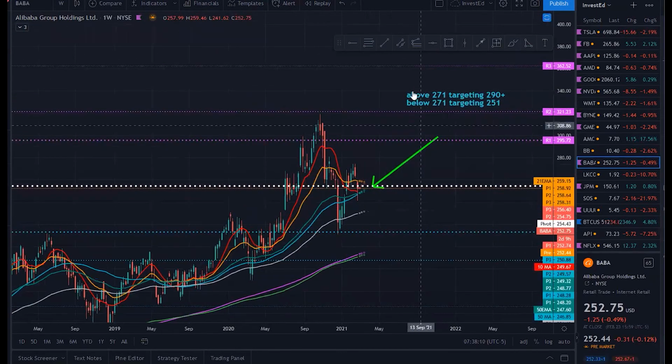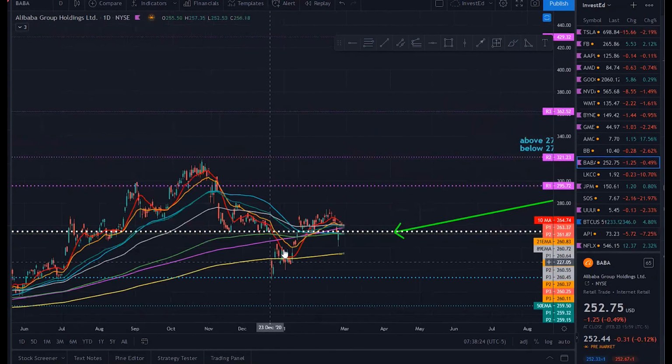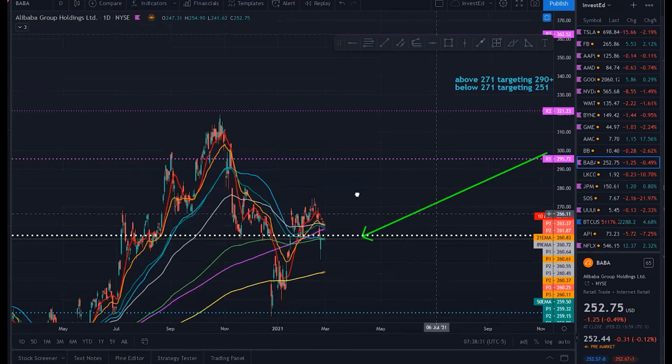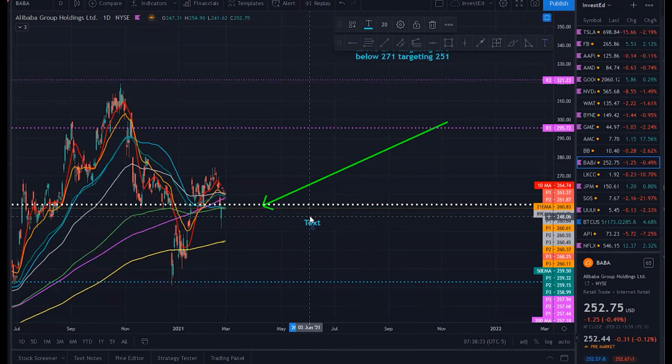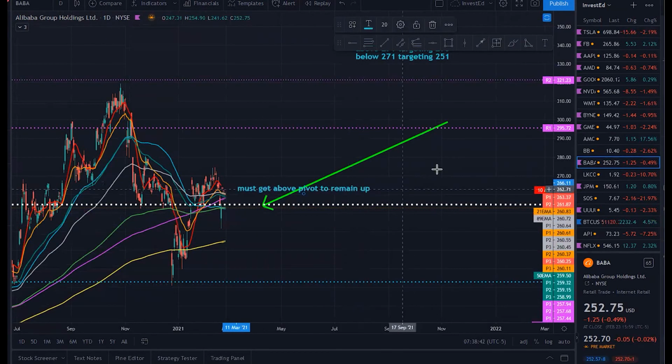Alibaba. Wow. We got a lot. That was a pretty good bounce on the weekly. Let's look at the daily. Okay, so it's not good that we're closing below the pivot line. We need to get above that. That's pretty straightforward, right?